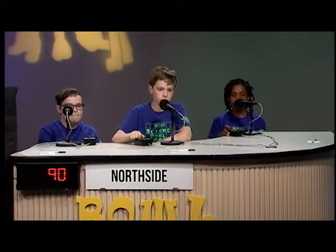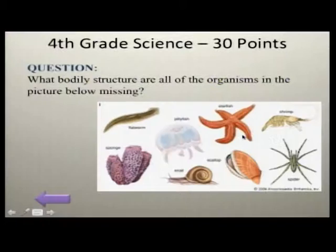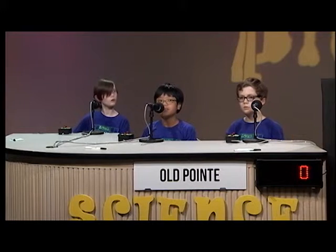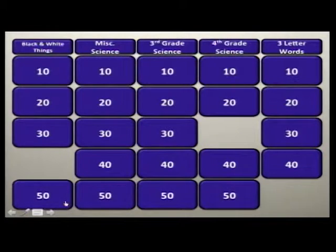All right, Northside, you get to choose the next question. 4th grade science for 30, please. All right, 4th grade science for 30. What bodily structure are all of the organisms in the picture below missing? Old Pointe. A spine. That's right, a spine or backbone. Very good. All right, Old Pointe, you get to choose the next one.